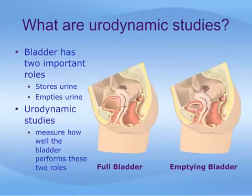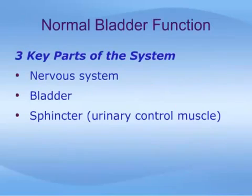The bladder has two important roles in handling urine. It must first of all store the urine that comes down from the kidneys. Then it must completely empty that urine and expel it from the body. Urodynamic studies evaluate how well the bladder performs these two roles.